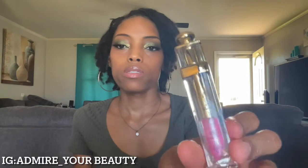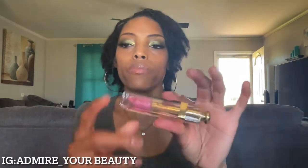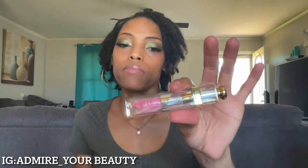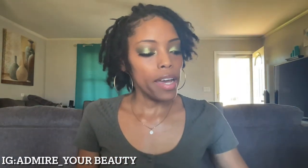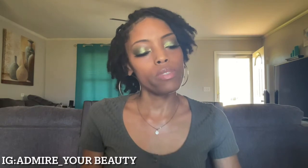So the next one, this is called Barbie Pink. I love that color. That color is so pretty. Let me turn it this way. Color is so pretty. Looks like a lipstick. It's actually a lip gloss. Definitely see myself wearing this color too. And she also has a chapstick too, guys. Came out with a chapstick. It's called Thin Mint. I'll be doing that one probably last. We're gonna get into this baby pink. Let me wipe off this. All right. And so the next one is called Barbie Pink. We're gonna see how that one looks on me.